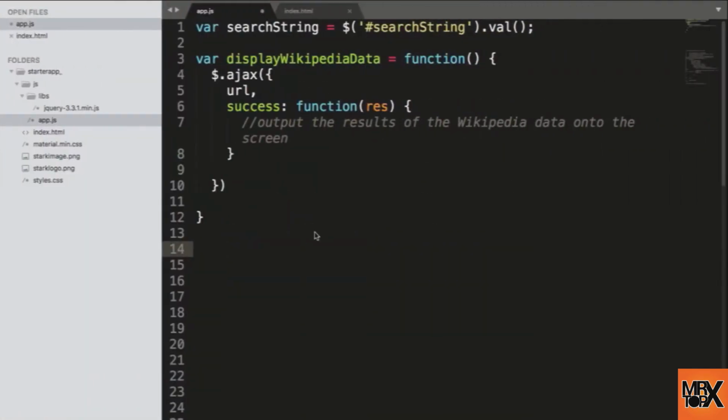So first we can go and again get our form by its ID using jQuery, like this, and then we attach the submit method, .submit, and then we know that it takes in a handler or a function, and this function will run every single time this form is submitted. And of course we want it to take in our display Wikipedia data function, so we can write it in right here. So now we're taking in this function, the display Wikipedia function.